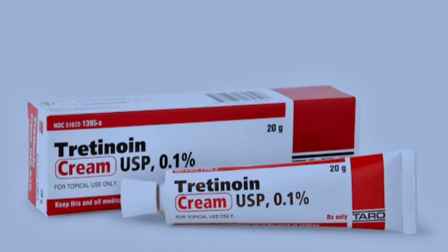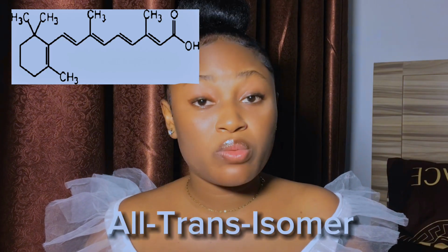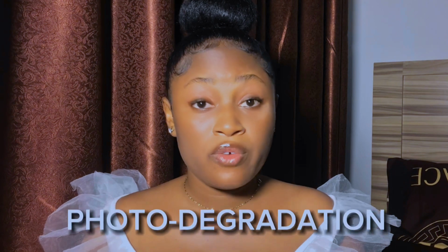Retinols are commonly found over the counter because they are slightly weaker. So most beauty products contain these retinols. Retinoic acids, on the other hand, are mostly prescription only in most countries because they are stronger. The retinol you see today is an all-trans isomer of retinoic acid. Adapalene, on the other hand, is a third generation retinoid. Adapalene is more stable than retinol in terms of photodegradation.